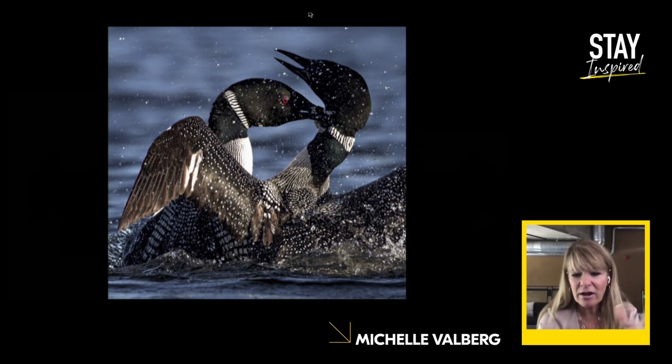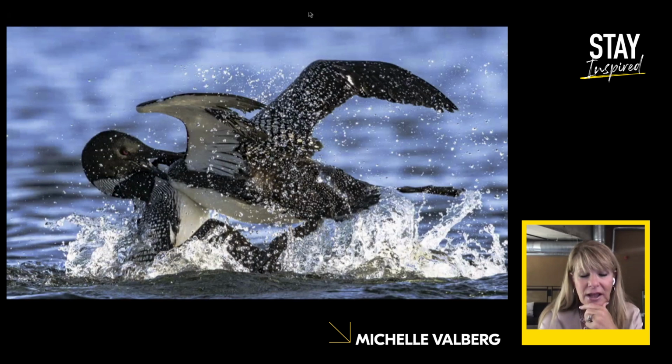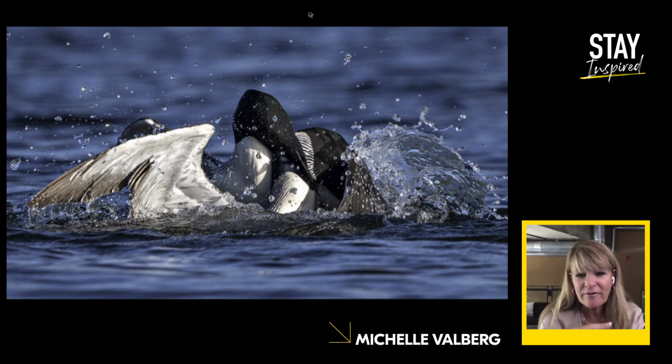And then next thing you knew, I had two loons jumping out of the water. I thought they were fishing at first, but then I realized they were in a full-on territorial fight. I just fired off as many images as I could, and I had no concept of really what was going on. This was again with the 500 and two times extender.